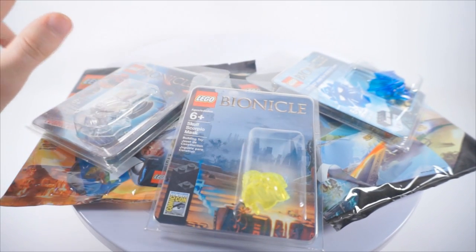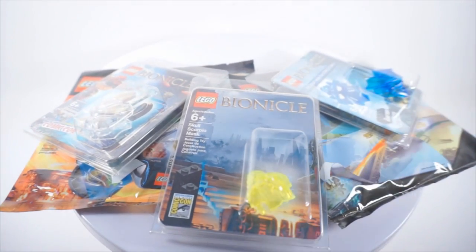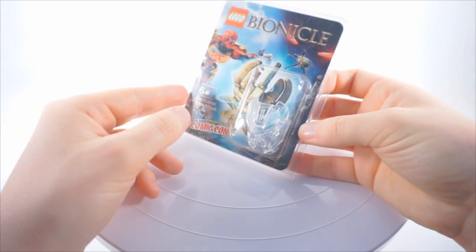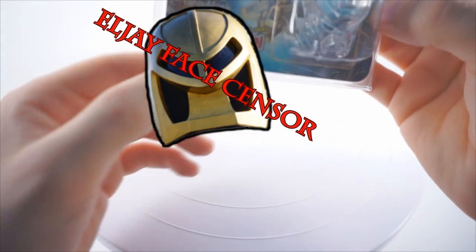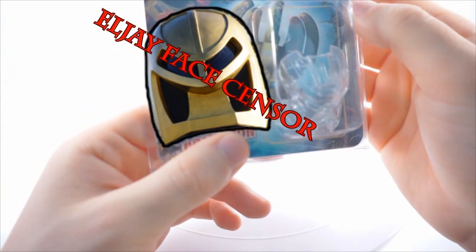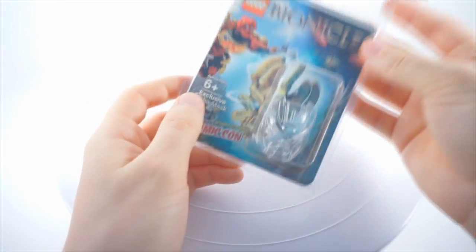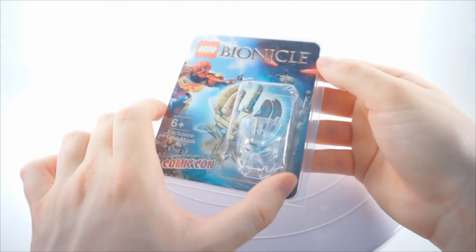I'm going to go from earliest scene to latest scene, similar to how it's kind of done here. Let's jump right in. Today we are starting off with the exclusive Tahu mask. Now this is also known as the Clear Mask of Fire, and this was exclusive to New York Comic Con. And as you can see here, it was October 9th to the 12th of... it says 2014. The reason I bring this one up is because it is a 2015 piece, even though this was debuted and given out in 2014. So I'm kind of sort of cheating a little bit, but I think you guys will forgive me.